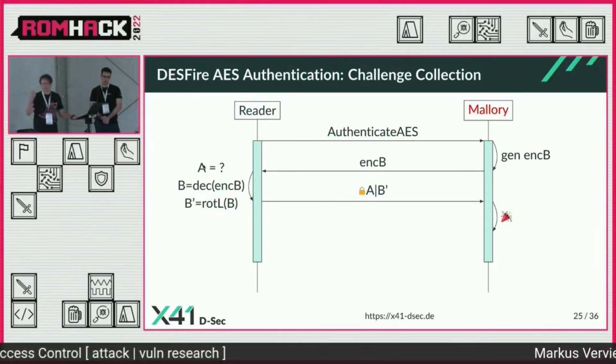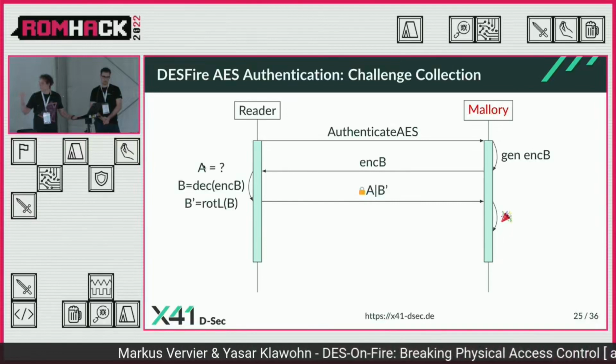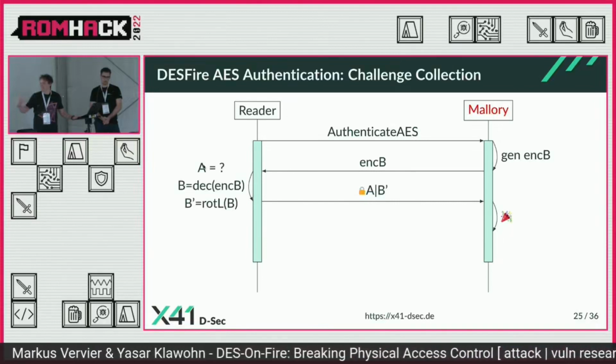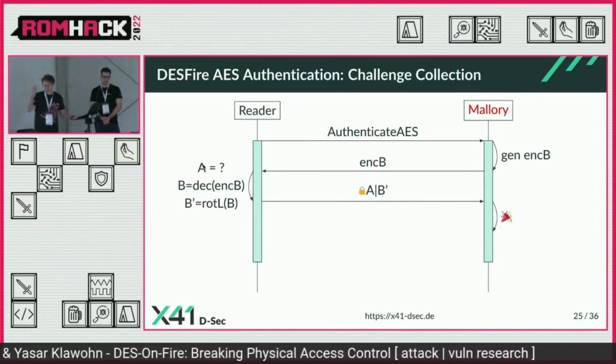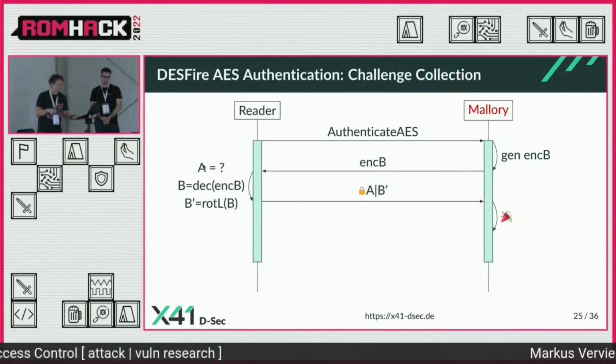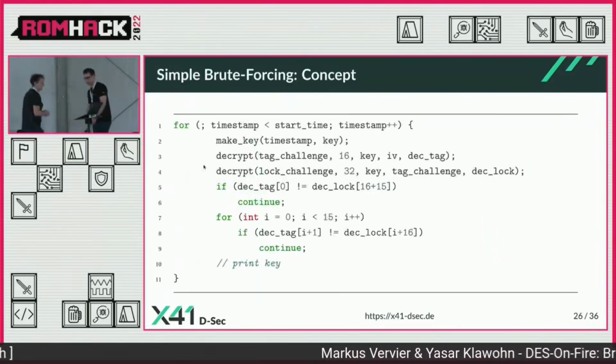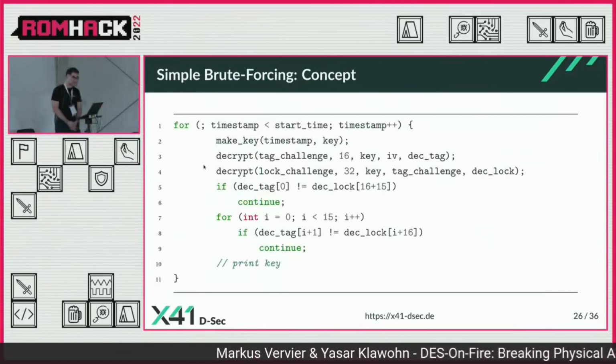We have an encrypted B, and we have something that is rotated encrypted B. So we can apply the same algorithm: we just try to decrypt with each of the keys until we find a matching pair that is rotated. And yeah, I hand over to Yasar, who implemented that algorithm.